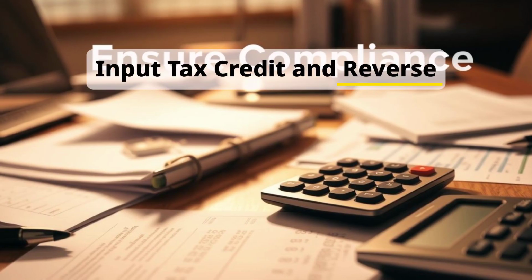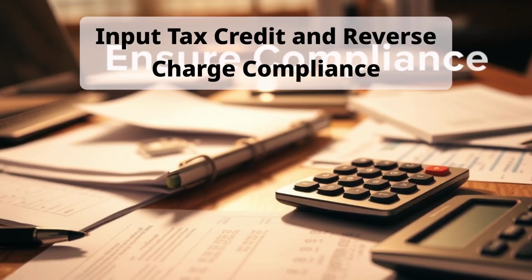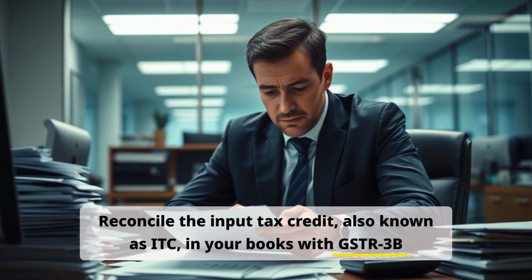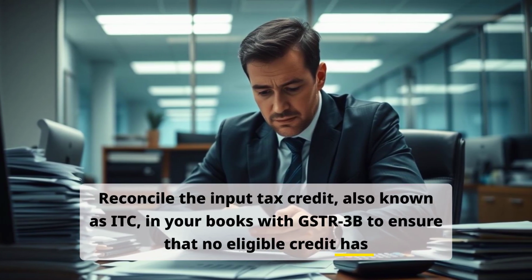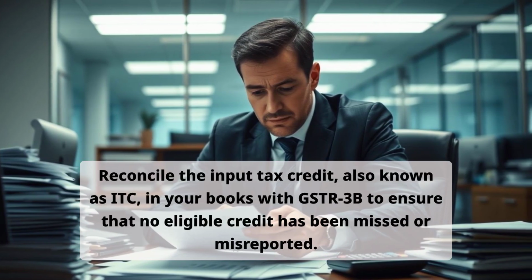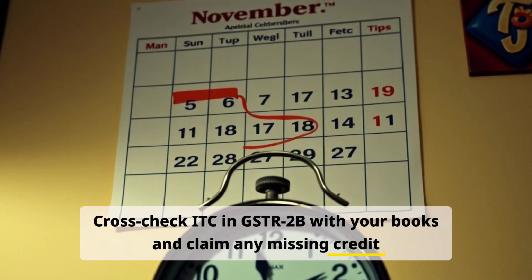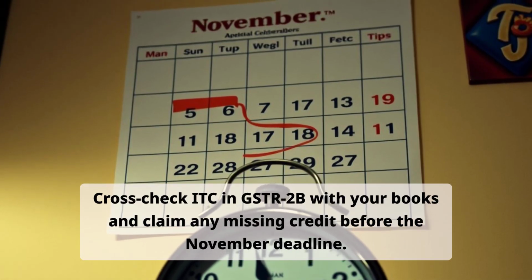Input tax credit and reverse charge compliance. Reconcile the input tax credit, also known as ITC, in your books with GSTR3B to ensure that no eligible credit has been missed or misreported. Cross-check ITC in GSTR2B with your books and claim any missing credit before the November deadline.